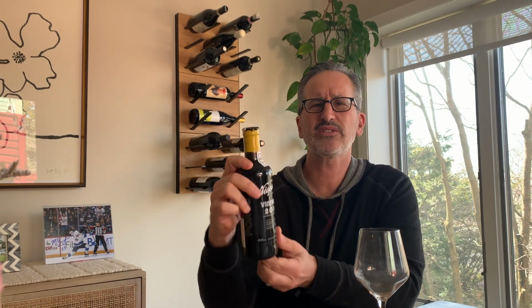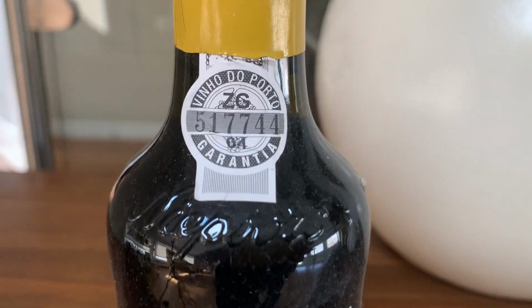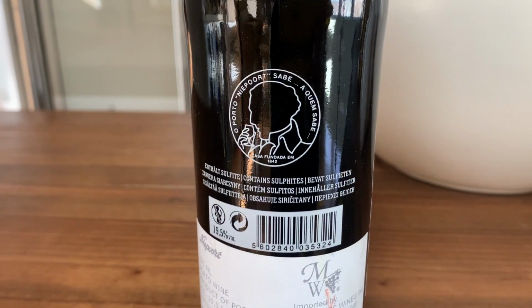This bottle was very dusty. A vintage port is not declared every year. Port, first off, is a wine that is made mainly from red grapes, but is then fortified with brandy, I think, in most cases. So it has a different feel to it, and that's why it's generally a dessert wine. This particular one clocks in at 19.5% alcohol. The combination of the fortification and the fact that this is from a declared vintage year means that this can last forever. These things can last 50 years. So we're 12 years in.